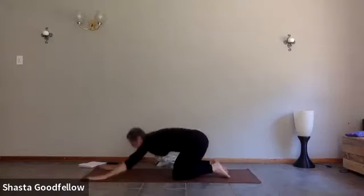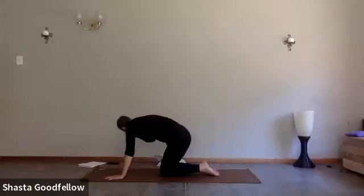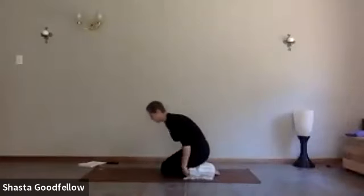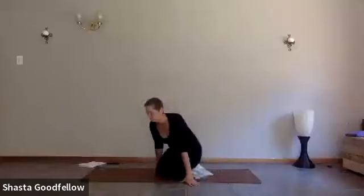Slide your palms back, bring your knees together. If your ankles are feeling a bit swollen today, just place your blanket over your heels and sit down on the blanket. Otherwise, just free seated on the heels is perfect. Relax the shoulders. Close your eyes.